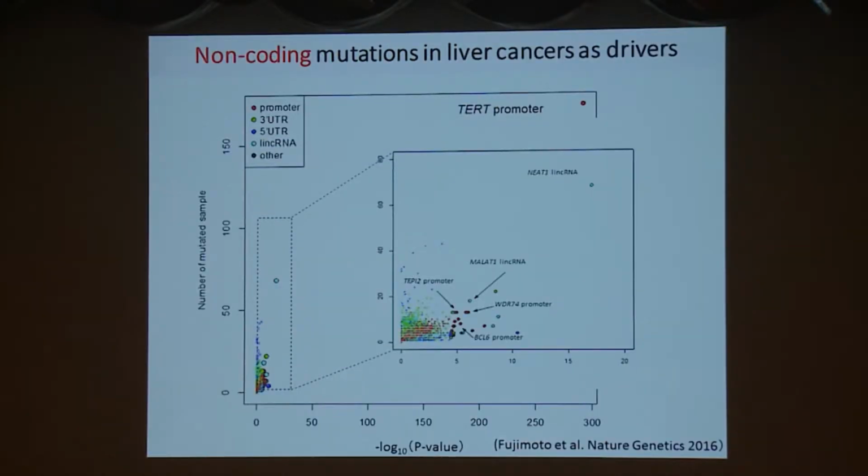And this is whole genome sequencing, so we tried to find non-coding mutations. The most frequently mutated is the TERT promoter mutation, and we also have some significantly mutated non-coding genes like MALAT1, MALAT-B, and NEAT1. These are also long non-coding RNAs. We also have some promoter mutations, but these are minor.